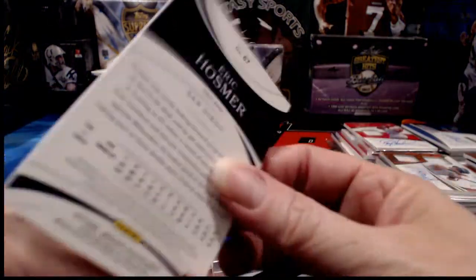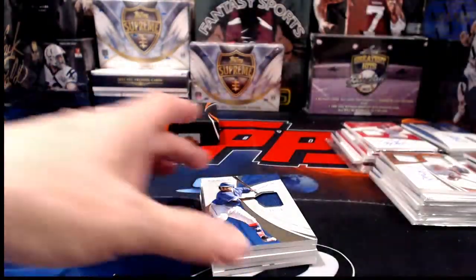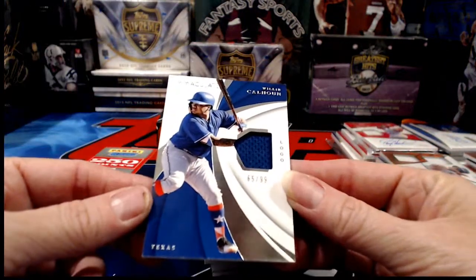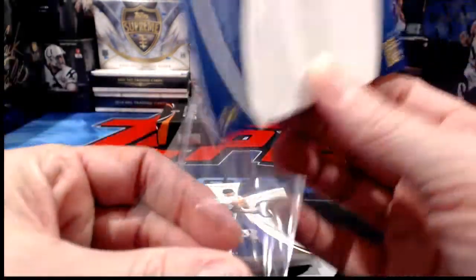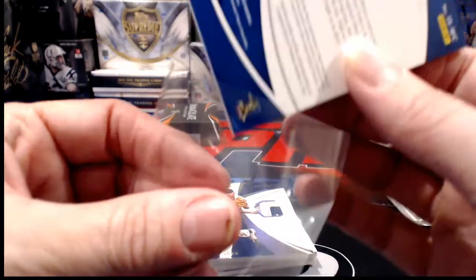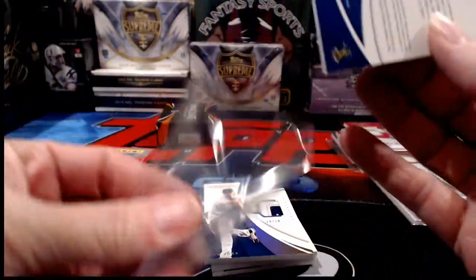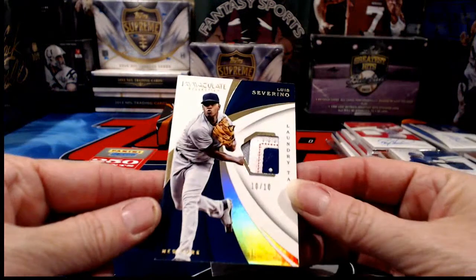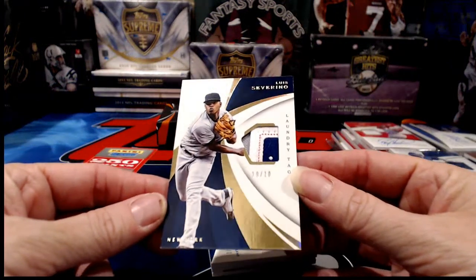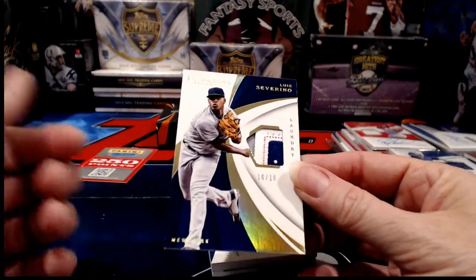Eric Hosmer to 99, San Diego Padres. Numbered to 99 for the Rangers, we have Willie Calhoun. Here comes the wrong sleeve, apparently. Here comes Severino, numbered to 10, laundry tag for the Yankees.